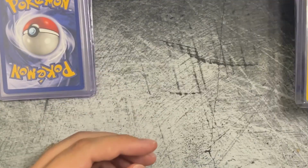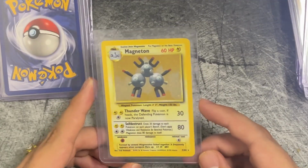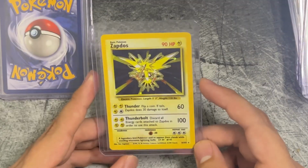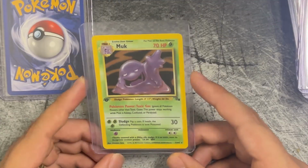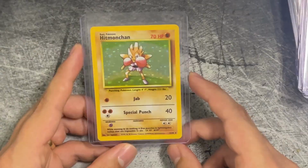I know probably a lot of these, based on maybe some holo scratches, probably come back closer to PSA 7, 8. There are maybe some 9 or 10 contenders in here, though. Again, looking at these, the holos actually are in pretty solid condition, and centering looks pretty good, especially some of these first edition cards. And a base unlimited Hitmonchan.